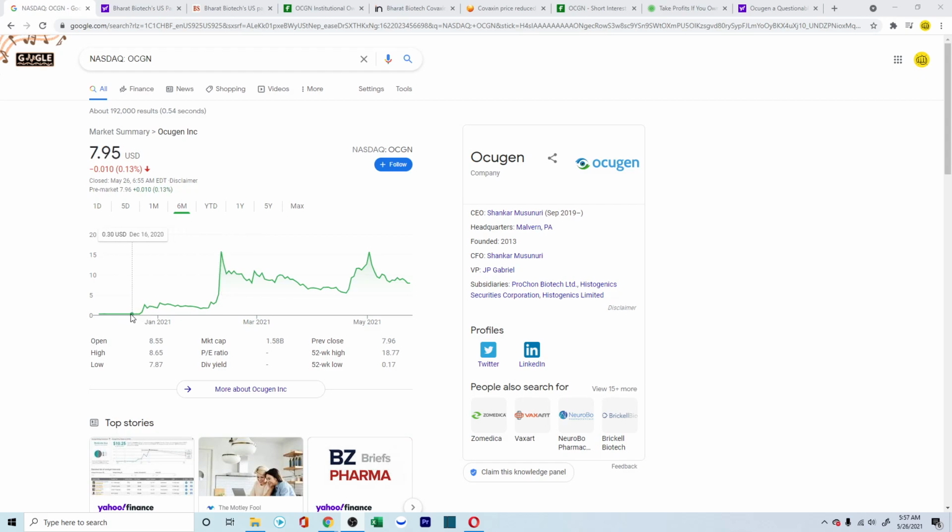Ocugen by itself is basically into treatment of eye diseases. They have a different model altogether, and right now they are in talks with another company called Bharat Biotech, where both of them have a partnership to create a COVID vaccine. That is what happened on the 22nd of December, where they signed a partnership with Bharat Biotech, and they both agreed to build this COVID vaccine for the United States.